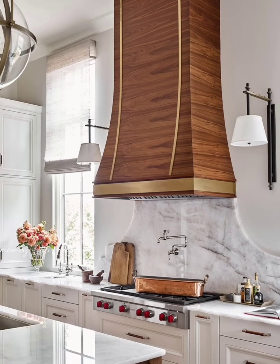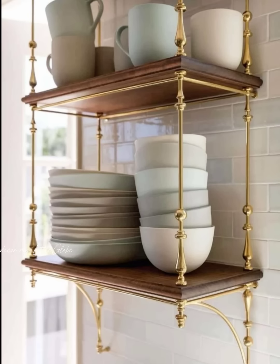Illuminate your cottage with classic lighting fixtures. Think wrought iron chandeliers, vintage pendant lights, and whimsical lanterns that add a touch of romance to your living space.